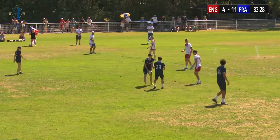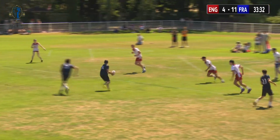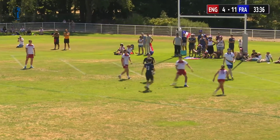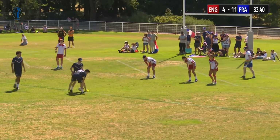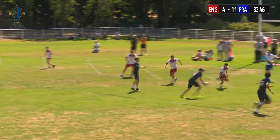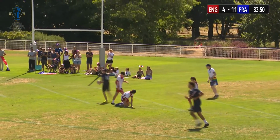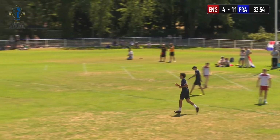Matteo. Shafo exchanging passes. Touch on Shafo makes him retreat. Ricciardo for Shafo now. Ricciardo goes for the line. What's the call? France think they've scored. They have. And it's 12-4.